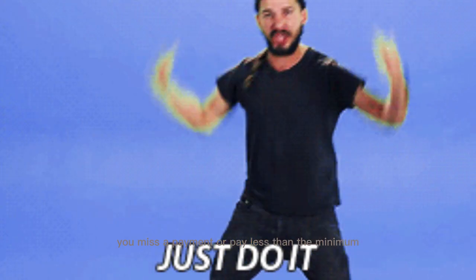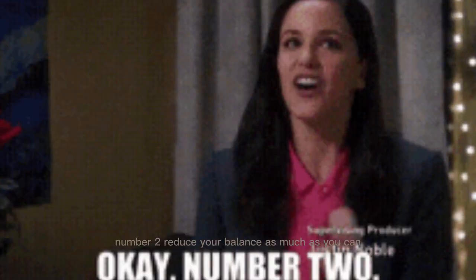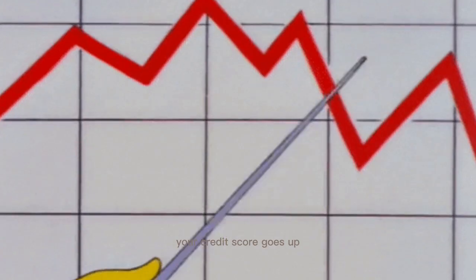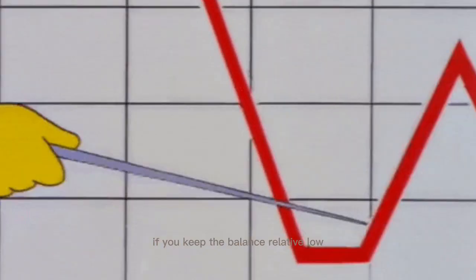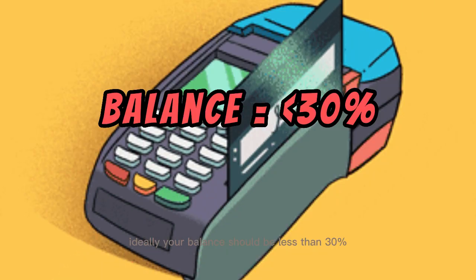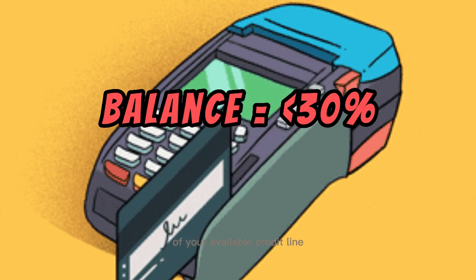Your credit score is going to decline whenever you miss the payment or pay less than the minimum. Number 2, reduce your balance as much as you can. Your credit score goes up if you keep the balance relatively low compared to your available credit line. Ideally, your balance should be less than 30% of your available credit line.